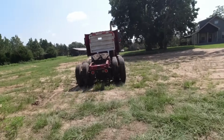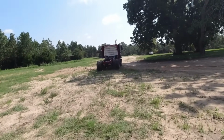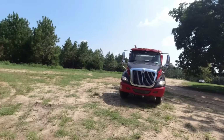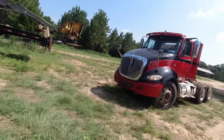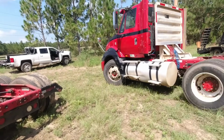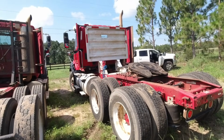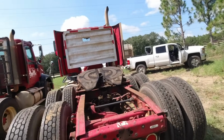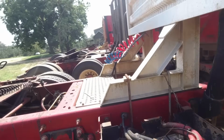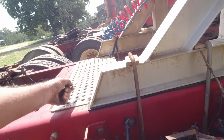There goes my ring. Here's the good thing about these trucks, turning radius. Probably turn better than my pickup. Yep, just wherever. All right, my wrench made it. Boats made it.